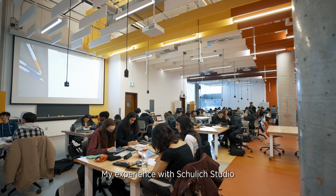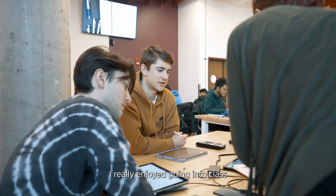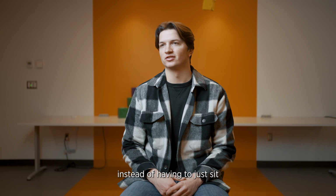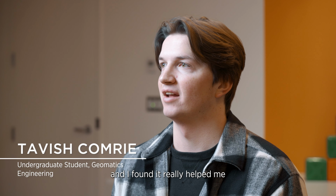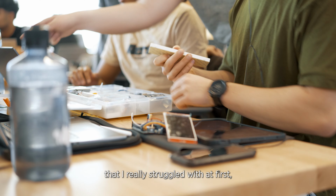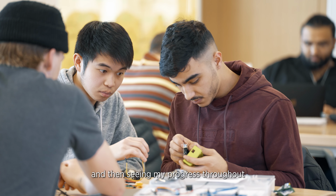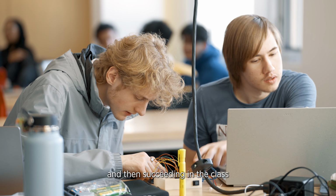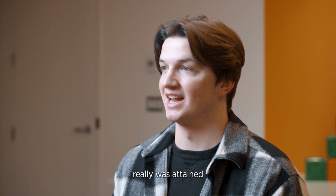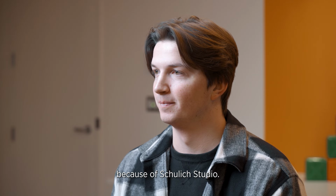My experience with Schulich Studio is really positive. I really enjoyed going into class and being able to work on exercises with my peers instead of having to just sit and listen to a teacher talk the whole time. And I found it really helped me retain the concepts. Getting to work with peers in a subject that I really struggled with at first, and then seeing my progress throughout, and then succeeding in the class with a very high grade on the final really was attained because of Schulich Studio.